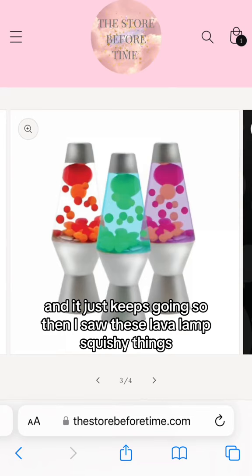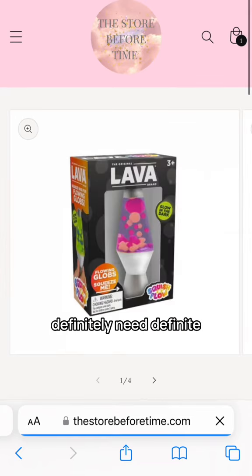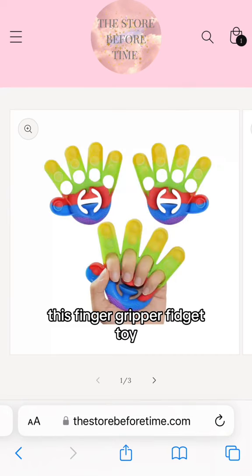So then I saw these lava lamp squishy things. Definitely need. Definite. This finger gripper fidget toy.